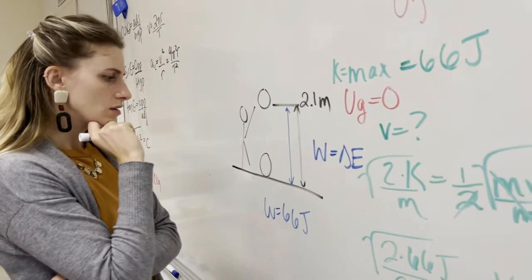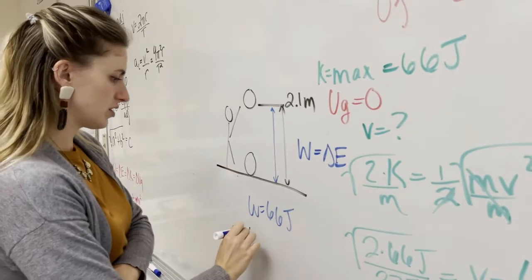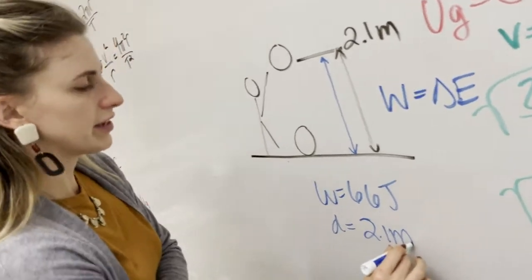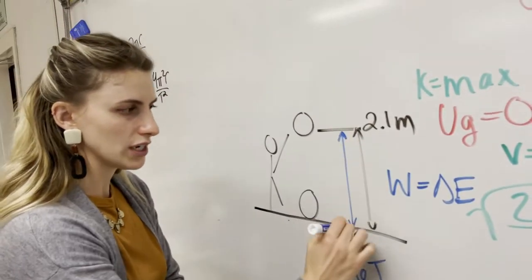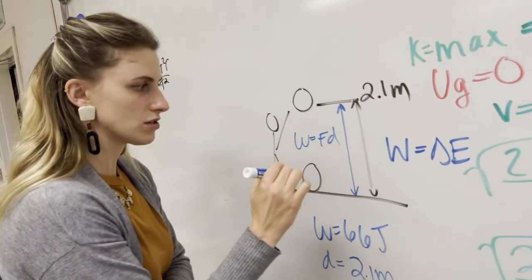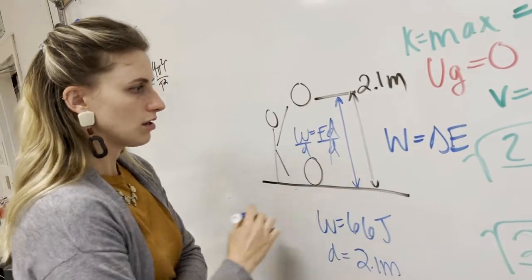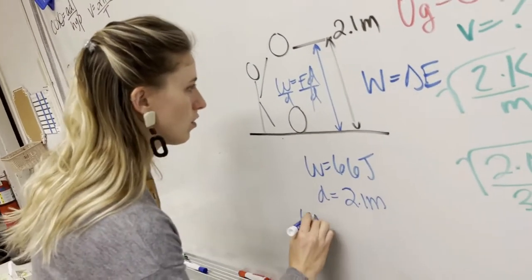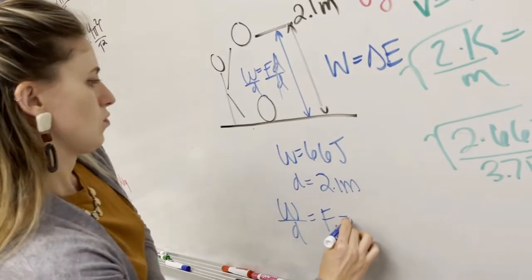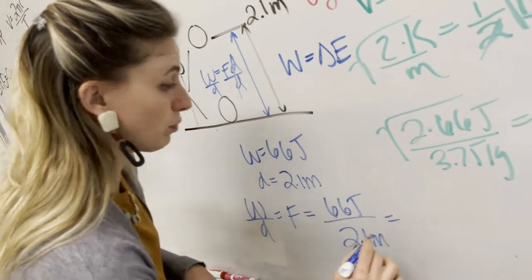So what could we find out if we know the work? We know the work, and we know the distance, right? It's 2.1 meters. Well, we could figure out the average force between here and here, right? Work equals force times distance. I have the work, so I could just divide by the distance, and that'll give you the average force. So work divided by distance equals the force, which gets me 66 divided by 2, I'm going to say that's 33.